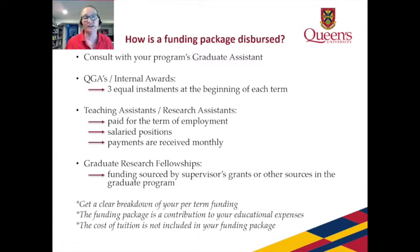Now, TAs and RAs are salary positions and payments are received monthly and taxes are deducted from your salaries. If you get a graduate research fellowship, these are fellowships from your supervisor's grants or other sources in the graduate program. There are several disbursement examples, so make sure you find out how your GRF will be paid out. So talk to your graduate assistant about this.